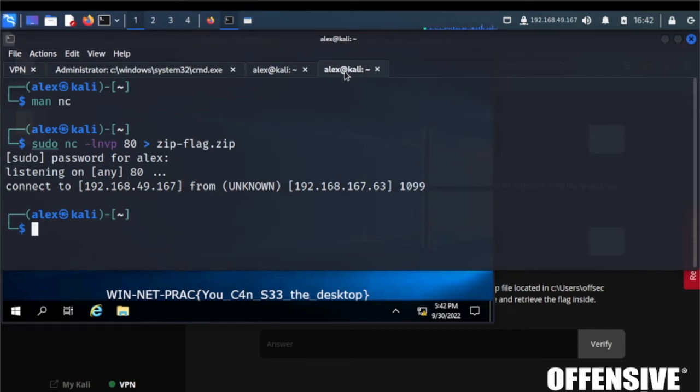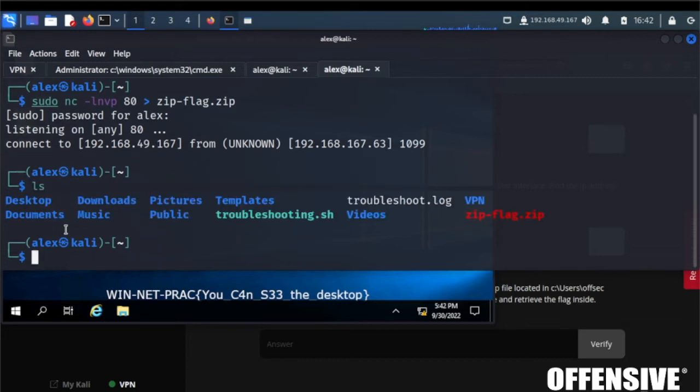Oh boy, that is not the solution I had written down for myself, but it may have worked. Let's take a look at what's in our directory, and I see it. All right, folks. I see our zip file, and it is in our Kali environment. What now?